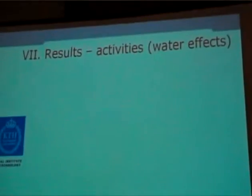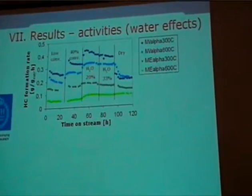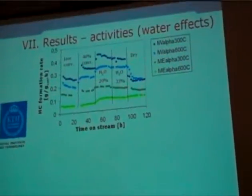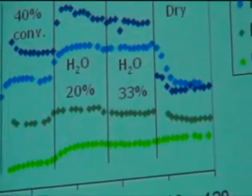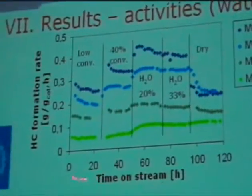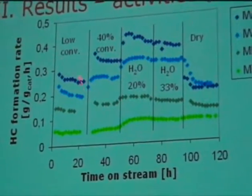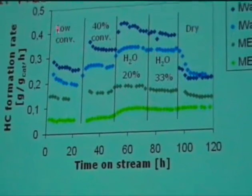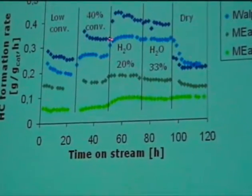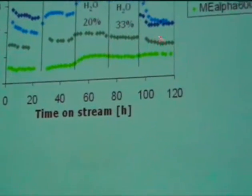So the last results are for the activities and what happens when we add water to the reactor. First, I show you the diagram for the alpha catalyst. Here is the hydrocarbon formation rate versus time on stream. So these are 5 days and the periods that I told you about. A low conversion, and then we decrease the flow to obtain a higher conversion. Then I add water, more water, and then dry conditions again.